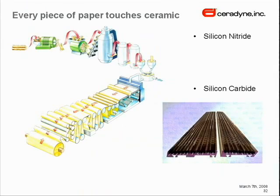And also, every piece of paper, or mainly every piece of commercial paper that you touch, has touched a piece of ceramic in its lifetime. The paper mills start with wood, and they process the wood with chemicals and liquids, and eventually a huge sheet of pulp moves at about 60 miles an hour over various areas that remove a little bit more and a little bit more of the water.